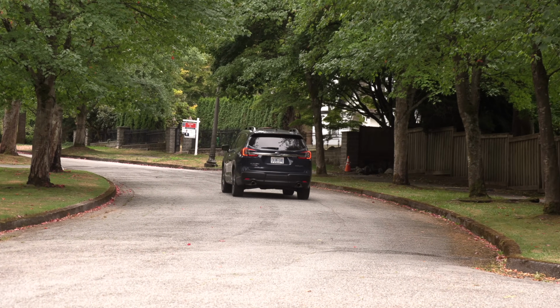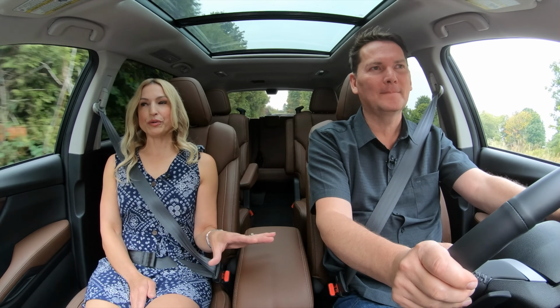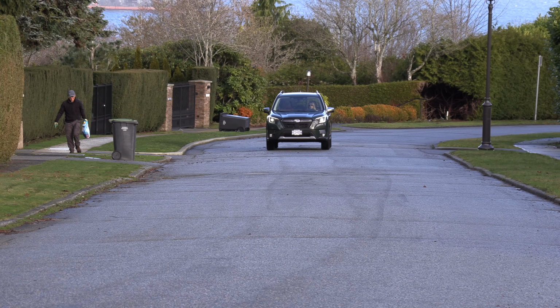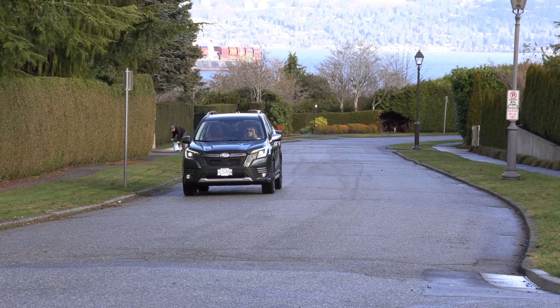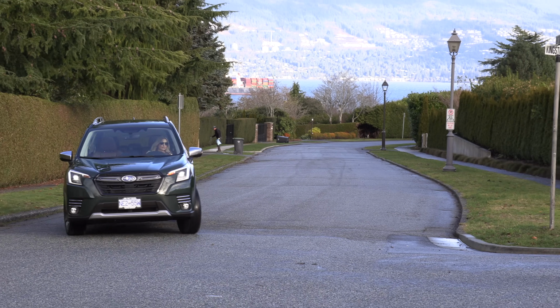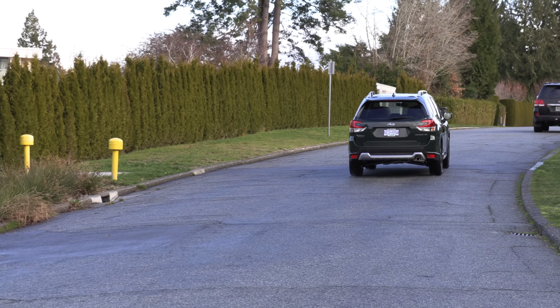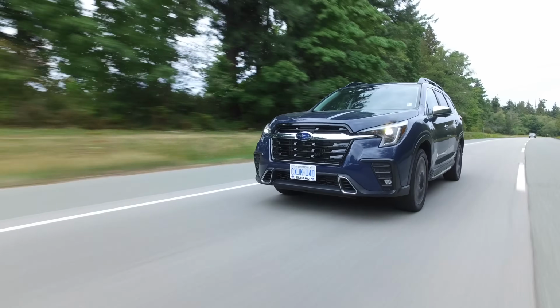Hang in there. This is our feeling, and this is not confirmed by Subaru or Toyota, but we're thinking the Forester comes out in 2025 with a hybrid option, and then maybe the Toyota RAV4 gets a full refresh, redesign that year. Maybe that's kind of the timeline for that. We don't know for sure. This is just our guess. Okay, let's get into the official fuel economy numbers and more in our vital stats.